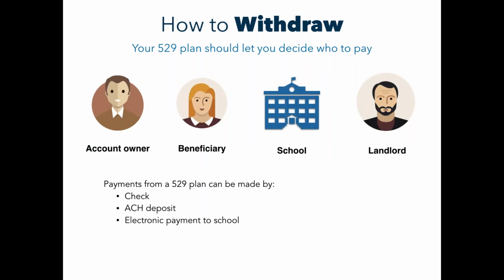And then, the best way to withdraw. Withdrawals are going to have to match up with the qualified expenses that are incurred in the same year. So for example, don't make a withdrawal in December to pay your spring tuition. You might get stuck with things not matching up, and you might end up with a non-qualified withdrawal. Also, we recommend paying the distribution to the beneficiary. If there are any non-qualified withdrawals, they're going to be taxed at the beneficiary's presumably lower tax rate. And keeping it away from the school will help avoid any complication with the bursar's office. Those payments can be made by check, ACH deposit, and sometimes even an electronic payment to the school.